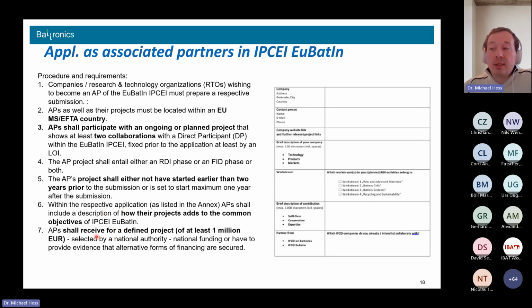And the most difficult is actually that the associate partners should have received for this project, which they already have 2 collaborations with partners, at least 1 million European funding from national authorities. So in Switzerland, that's basically the Energy Office or the InnoSwiss. And then basically you can apply to the organization committee to become an associate partner.